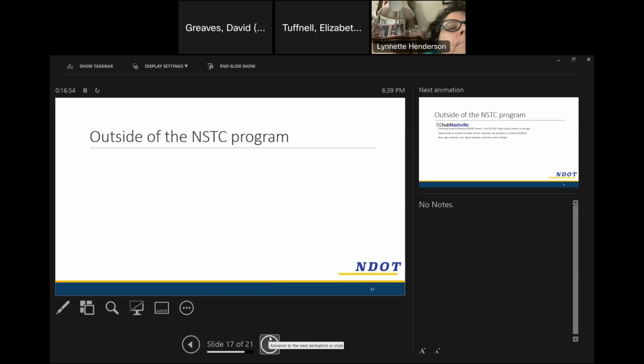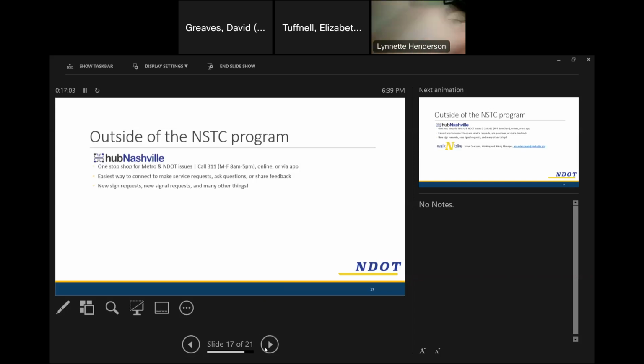So that is everything that the Nashville Traffic Calming Program does. What we like to do is take the opportunity to share some additional resources for anything that people have concerns with. I do have one other question. Please. You mentioned that you get feedback from emergency vehicles in terms of whether you use cushions.